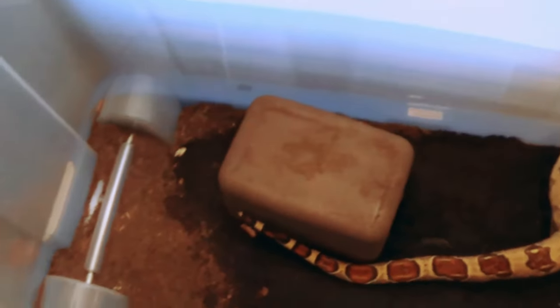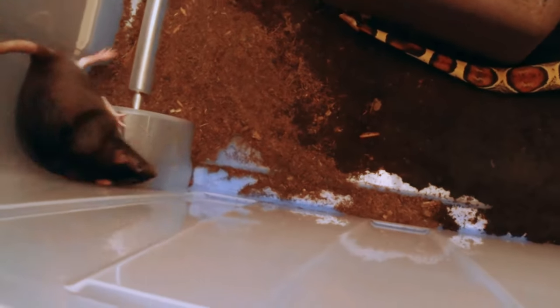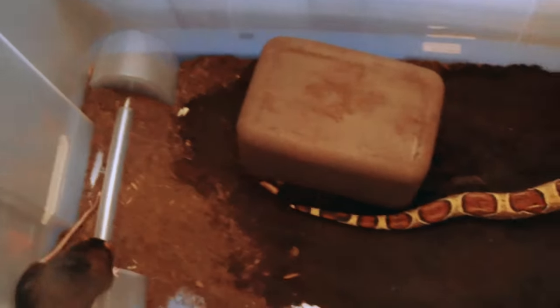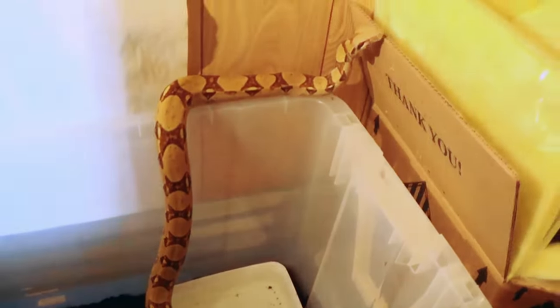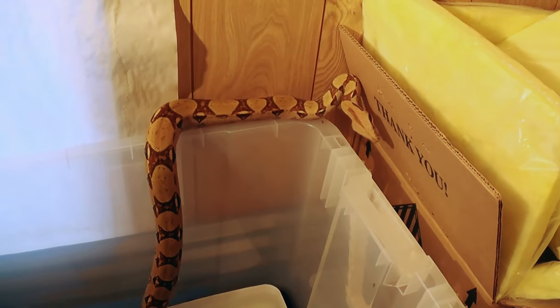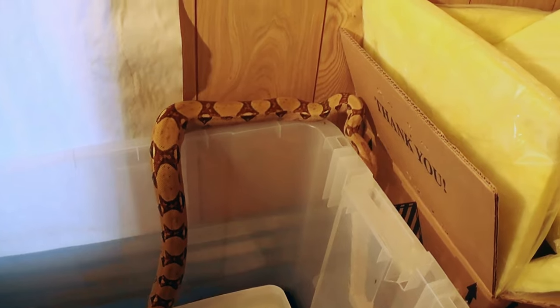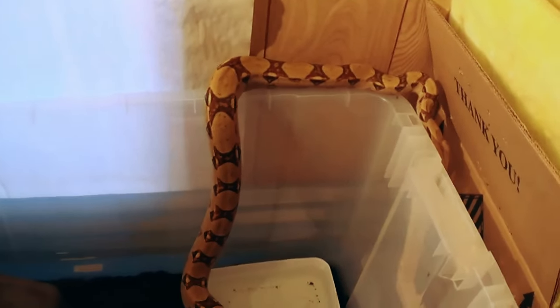Okay, so it's a very large rat. I'm gonna put it right there. And now we're gonna call her attention to it. We may not have to. She may get her own attention called to it. She'll smell some of them groceries over here.